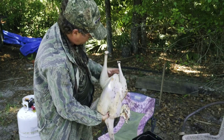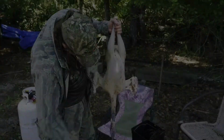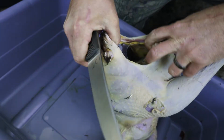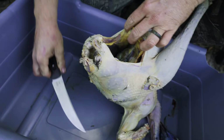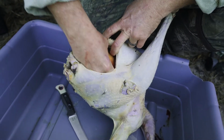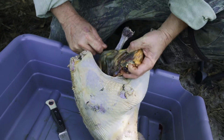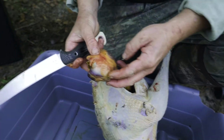All right, now that the outside's taken care of, we're going to take a look at the inside. Be able to pull up a piece of the skin below the vent to expose the cavity. And the first thing we're going to reach for is the gizzard, which is one of my favorite internal edibles. It's basically two plates that, with the grit inside, are used to grind up what the bird eats so it can digest. So we're going to take that out, and we're going to save that for later.